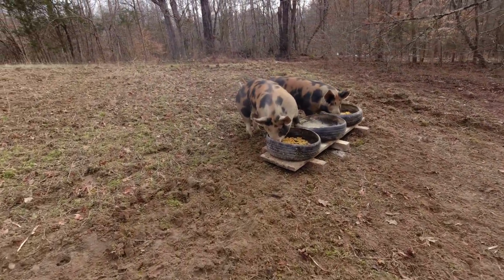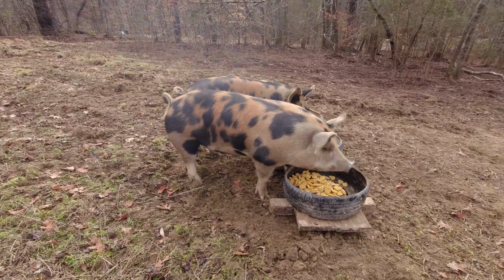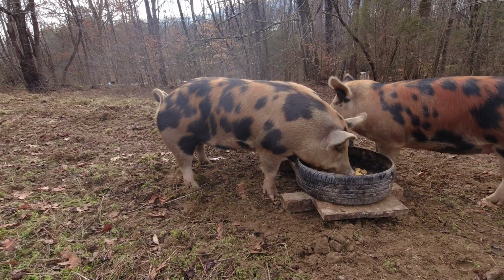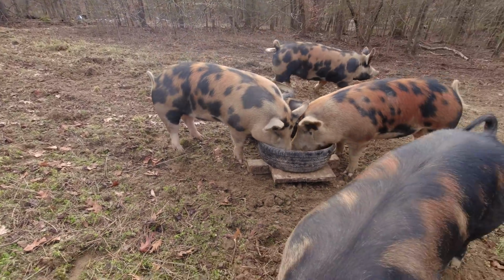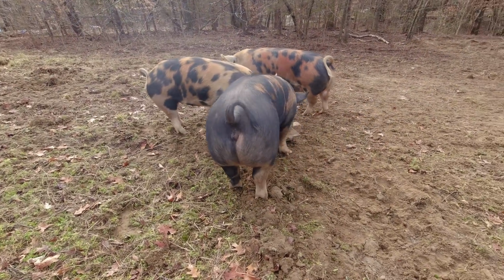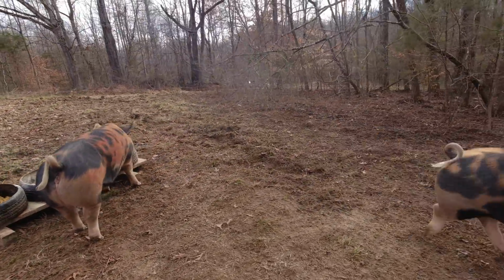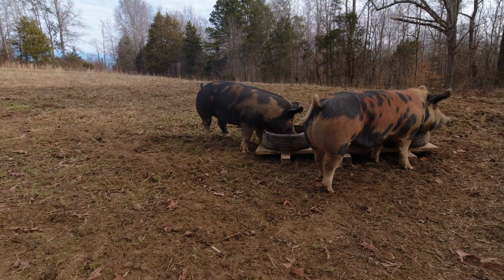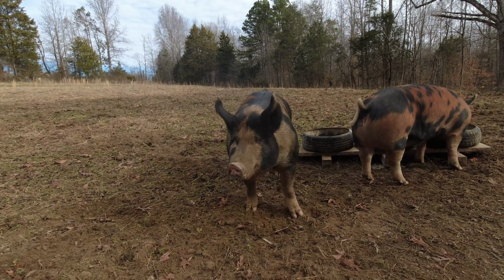Y'all, I know I'm partial. I mean, proud papa moment here. But look at these girls. I mean, they are just gorgeous. They're shaped nice. Look at them hams on them. I'd like to get a picture of one of them kind of walking towards me. You can kind of see their structure. But I mean, these girls, they're just, look at here. Look at this thing coming.